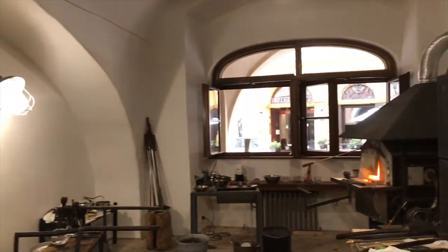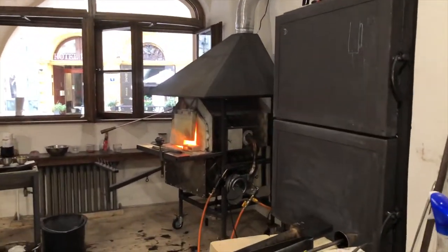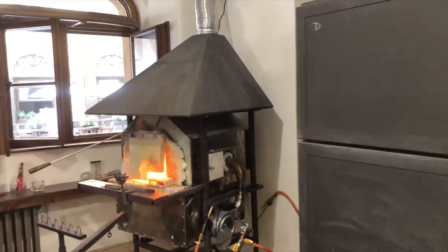So this is David. He's going to help me today to create this vase, I guess, right? Masterpiece. Looking forward to that. It's going to be great. This is my studio. This is the studio. This is the hot clear glass.